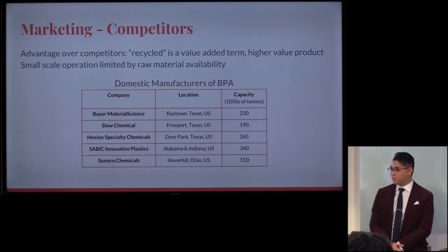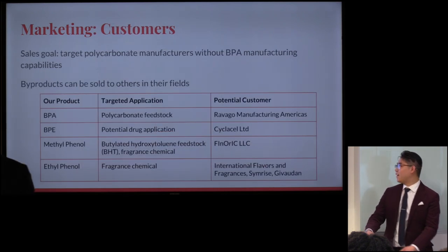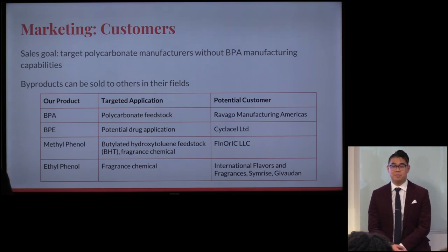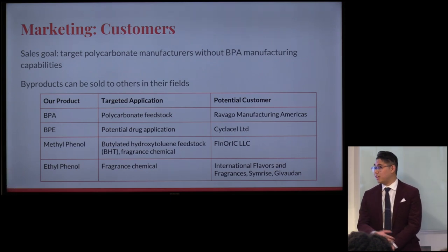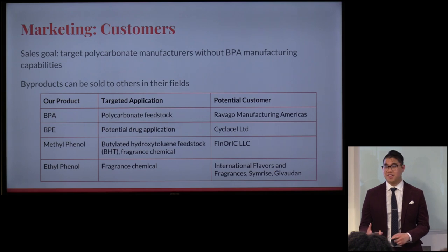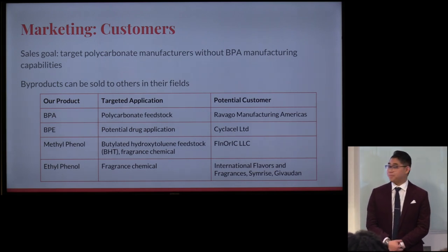And so our customers, we want to target polycarbonate manufacturers that don't already make BPA themselves. Since, as Sumner said, we'd be selling our stuff at cost, there's literally no reason not to buy from us, because we're providing a clean, green source that they can say comes from a renewable source, and it's the same price that they'd be buying from.